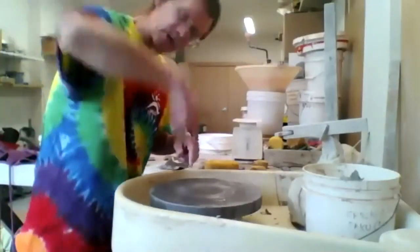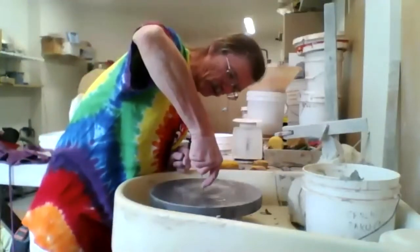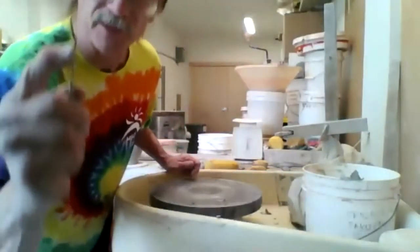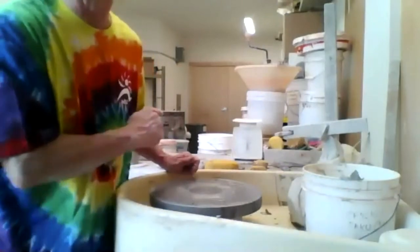And again, when you're throwing it and you've done your first drill, take that needle tool, go down in there until it hits the bottom, pull it up and go, that's how thick it is. I need to leave it that thick. And now you know how thick your piece is going to be in the end.